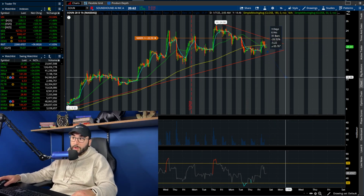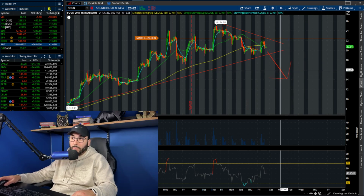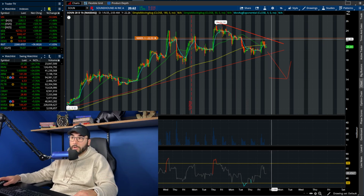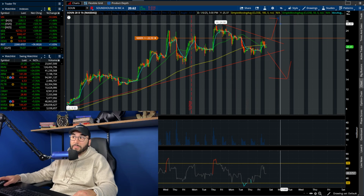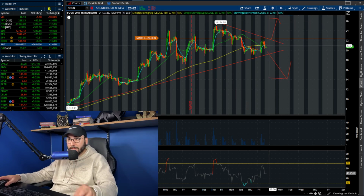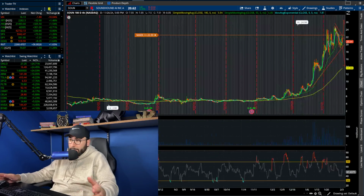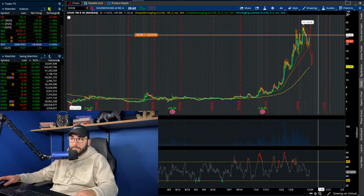Are we going to dump under here, start going back under $20 again, or do we break 22.50 like we just covered and start going mid-20s again, high 20s? I think that could happen. I really do, but we just got to break over 22.50, and we're going to have to be patient. That's what it comes down to, guys. We just have to be patient.